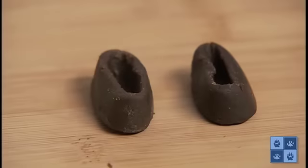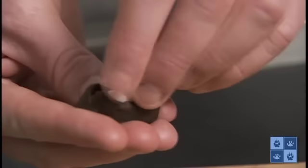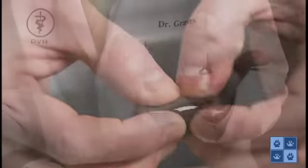There are some commercially available products to help make this easier as well. These pill pockets can be used to hide the pill.